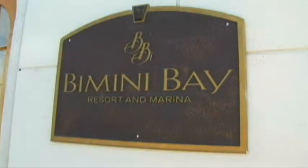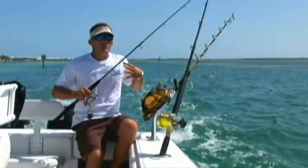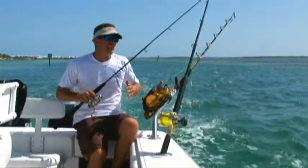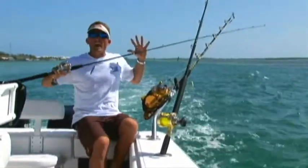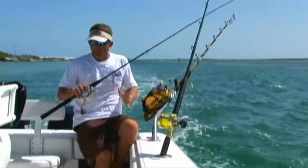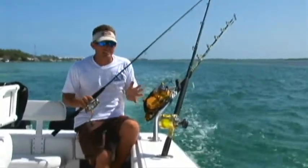Generally speaking, businesses that are very successful, they're very successful because they have successful systems in place. And you know what? Fishing is no different. With Bimini Bay being so close to the U.S., just 45 miles away, you get so excited to go to the Bahamas. I know a lot of my friends, and I know I've been victim of this myself. You literally pack everything you got on the boat, you run over here, and the next thing you know, you're all disorganized.